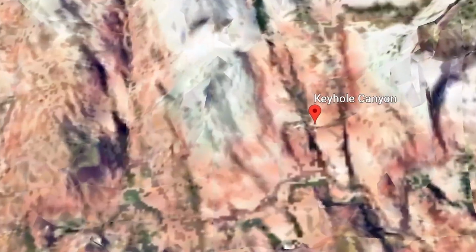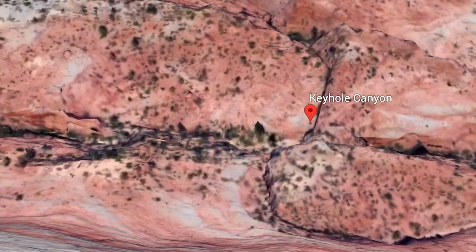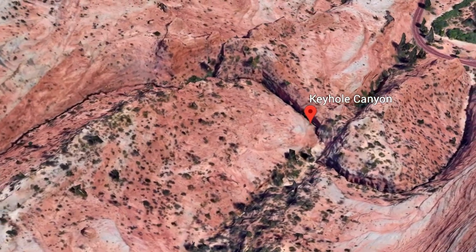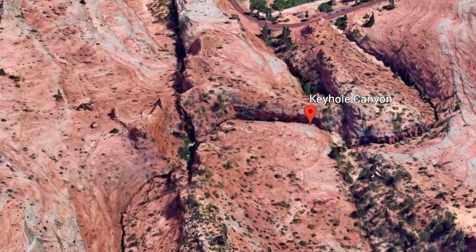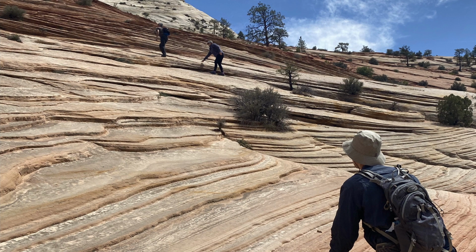Keyhole Canyon is closer to the east entrance of Zion National Park. So if you're coming from Springdale, you have to continue up Highway 9 and look for a specific hoodoo that identifies the Keyhole Trailhead. The trail begins up a sculpted sandstone hill.